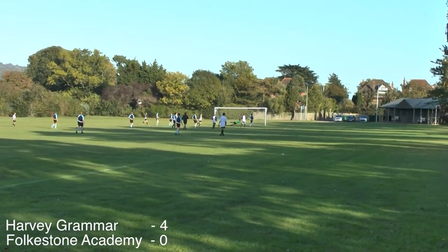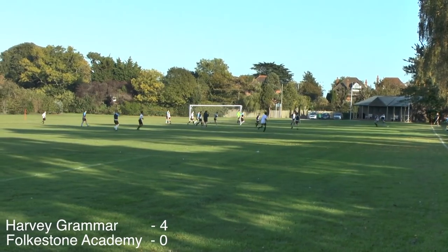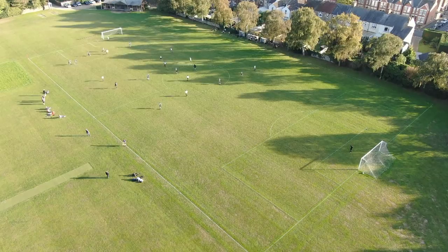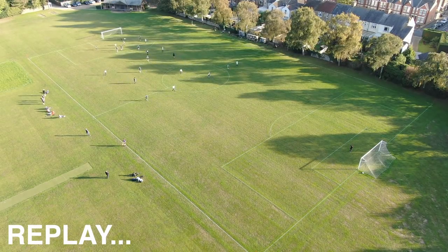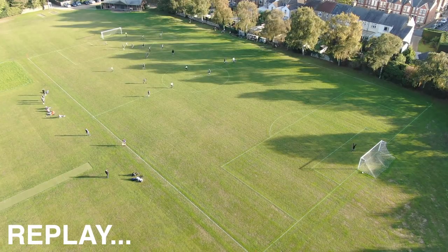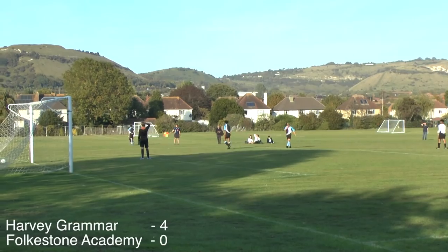It's up. Oh, it's hit the post. What an unlucky shot. That was about to be an absolute screamer of a goal.